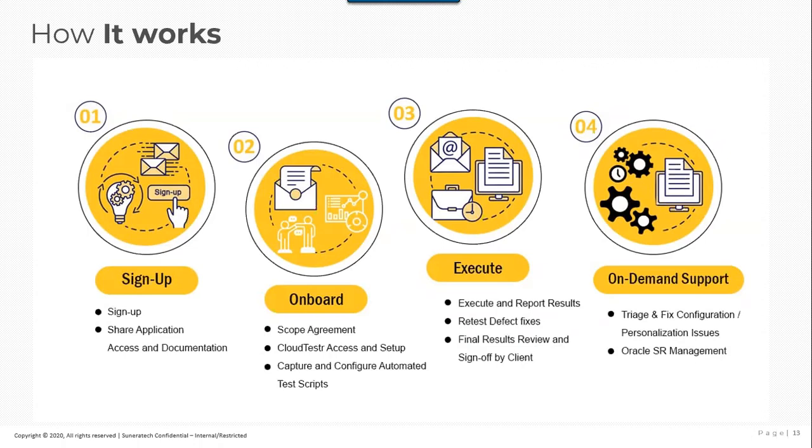It's not like it's shared across clients. Because we're doing it in that manner, we're capturing and configuring each client's personalizations and customizations in their environment. And those are the scripts that run in their environment. So we're not just running generic test cases, Oracle test cases. We're running test cases that are very specific to each of our clients to capture those configurations and personalizations, because that's where the real value is.